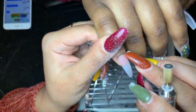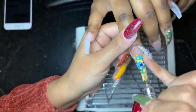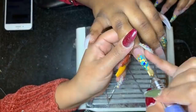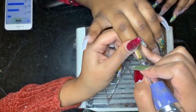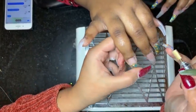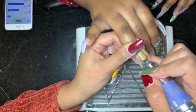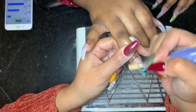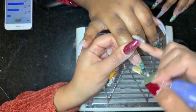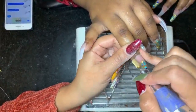And as you can see here, we're able to see where the cuticle is, where the natural nail is, and where the acrylic is. So I'm going to do the same thing. I also file underneath the nail if it's a little bit too thick, which this one was, and then I file around the cuticle area. And remember, whenever you're filing with an e-file, always keep your file moving. You don't want to keep it in one spot for too long because it will cause friction and it will cause your client's nail to burn.